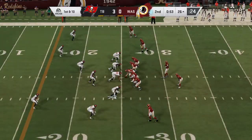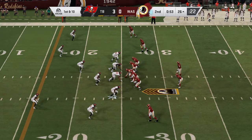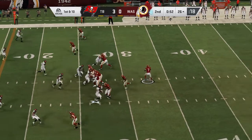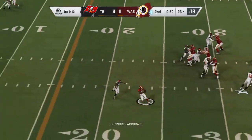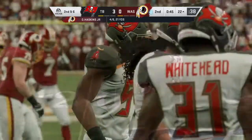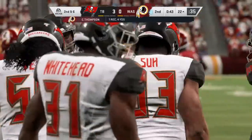Could we get a touchdown in this first half after all? It's 1st and 10. On 1st and 10, it's Haskins. He's got Thompson here, complete. It'll be a gain of 4, and that'll make it a 2nd down.